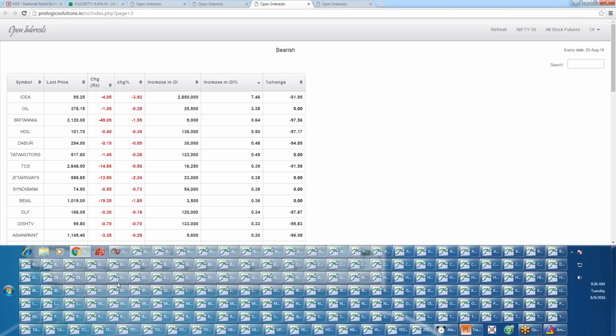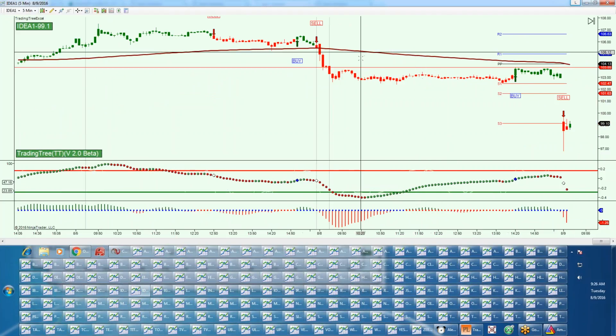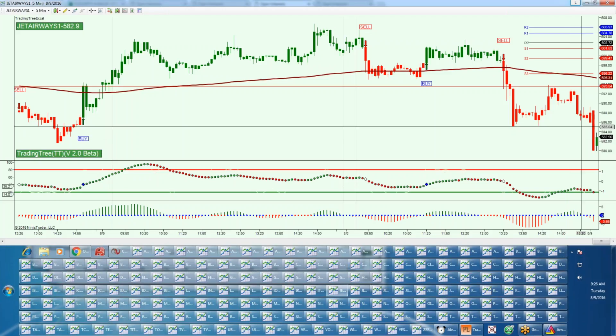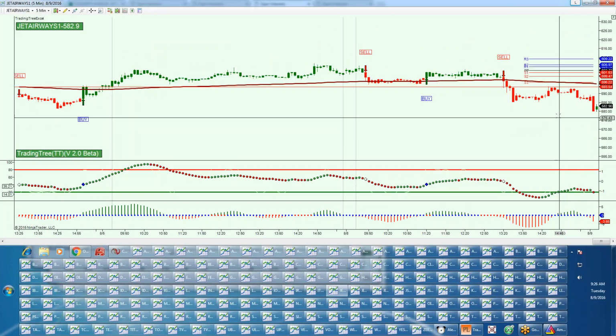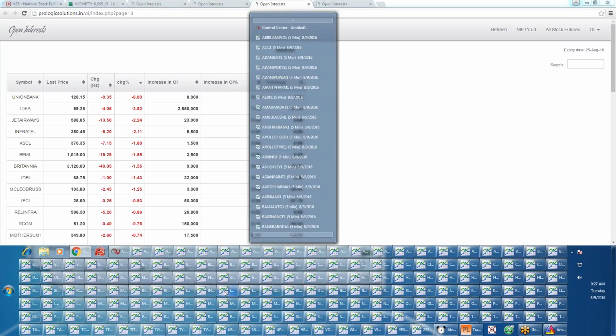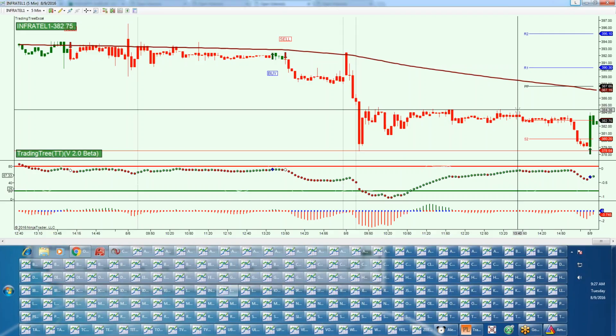So Idea, we have a gap down. So it was a sell yesterday. We have Union Bank minus 6%. Idea, Jet Airways we can short it at 580. We have Infratel. It was a sell call even yesterday. So we'll wait for this buy call, or in case the script is not that bullish, then we should be getting a sell call again.